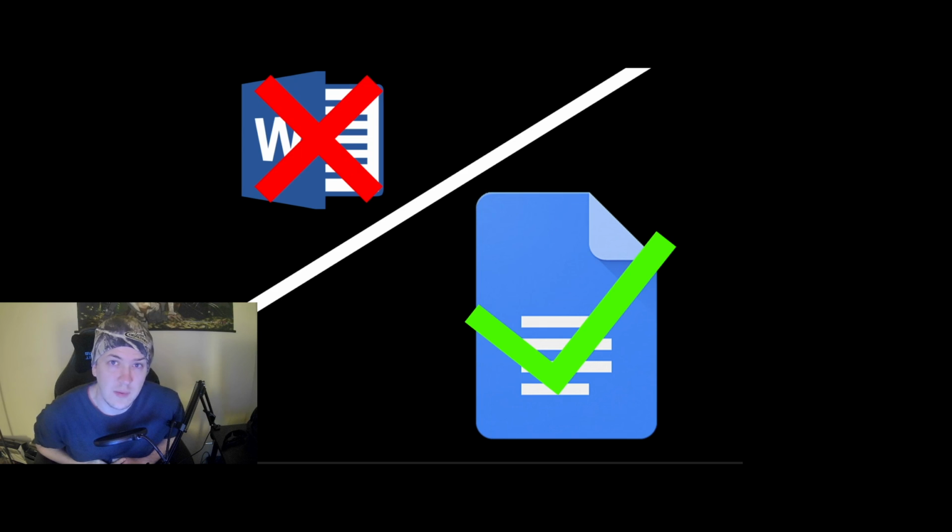The next one will probably be Google Drive, since that is another good form of free storage.